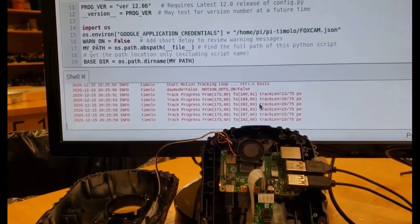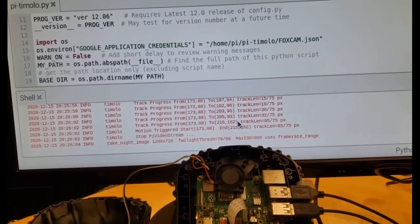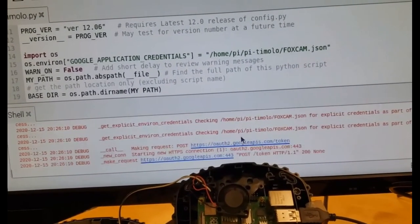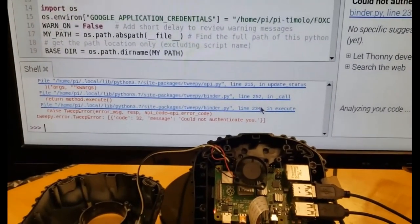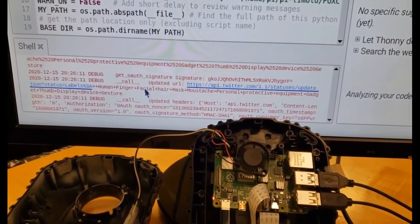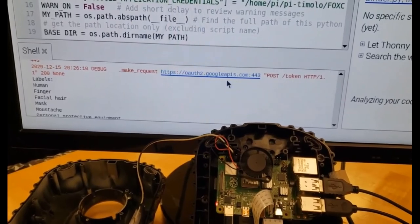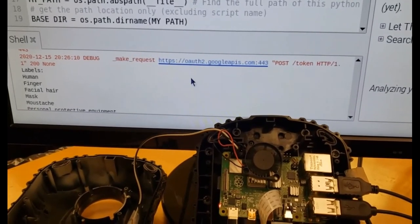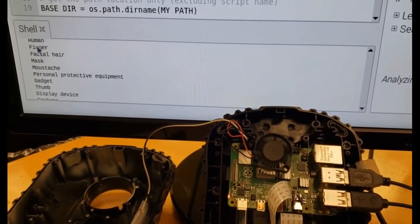I was also able to go into the configuration file and change a lot of the settings, like turning off time lapse, turning off video, naming my pictures with a designated file. I attempted to have it tweet the image out once it took the picture and labeled it with the labels that the Google API software, Google Cloud Vision is what I'm running, creates.